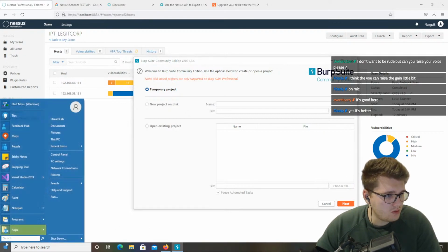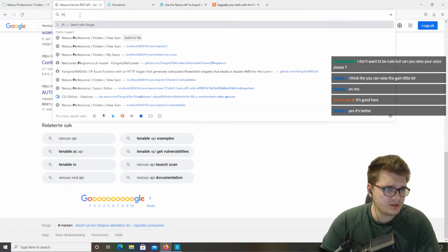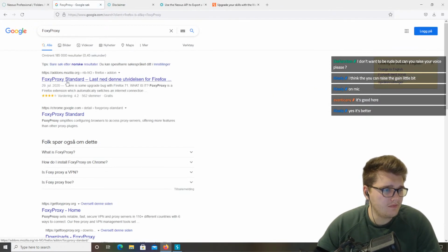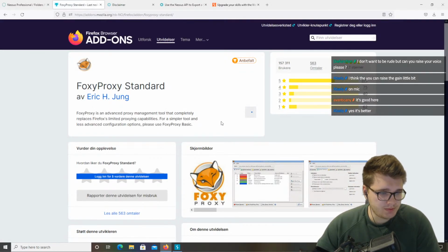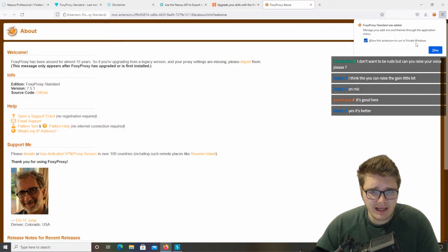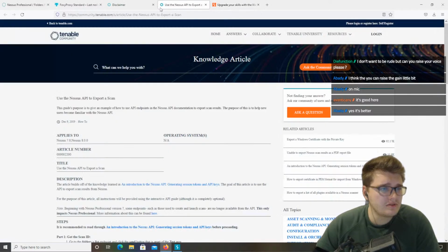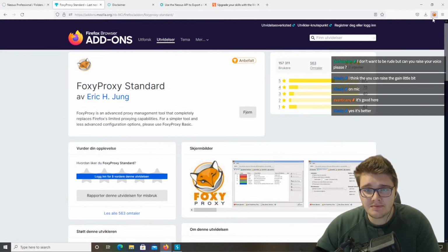Okay, so let me first install Foxy Proxy, sorry, I always mess those two up. Which is a Firefox add-on to switch between multiple proxies, which is great if you work as a security tester or otherwise anything related really.